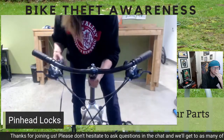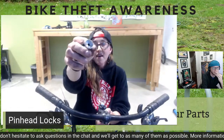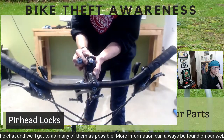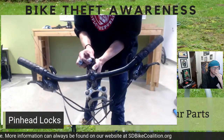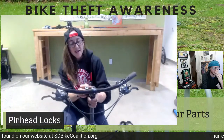What's so cool about this is that you get one key that goes with the set you have, and nothing else matches this. I had a bike stolen about 2 months ago, and it had pinhead locks on it, and the wheel got a flat. They didn't know how to get the pinhead locks off, so they couldn't fix the wheel, and they ended up getting my bike back because of that. So big shout out to Pinhead. I owe you one.